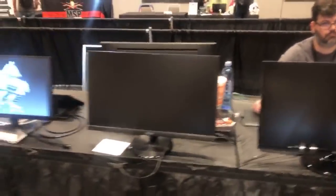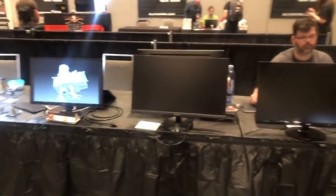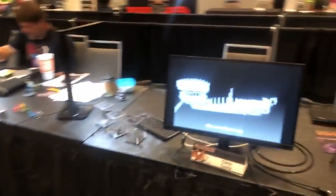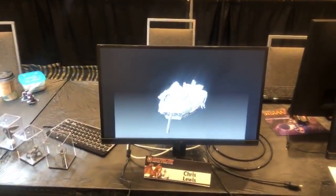And then this is where a lot of the sculptors are when they're doing their digital sculpting. So you'll see quite a bit of that. We'll see more of the sculptors coming out with their stuff.